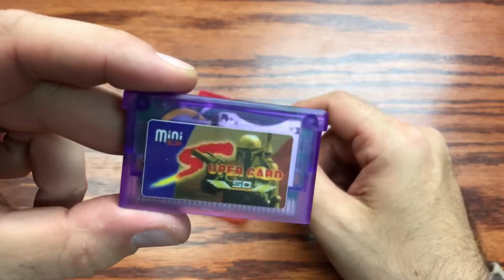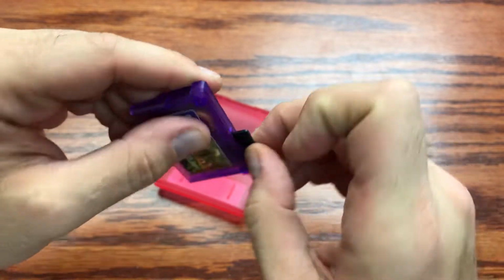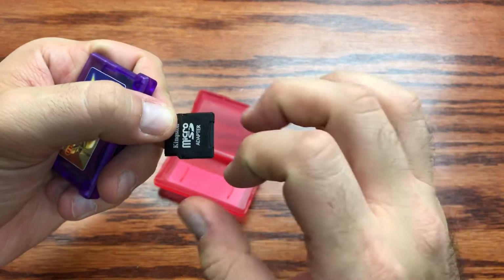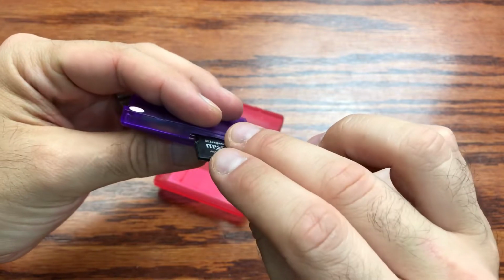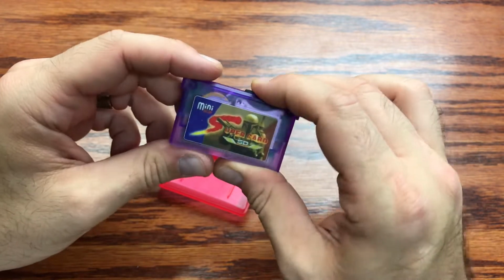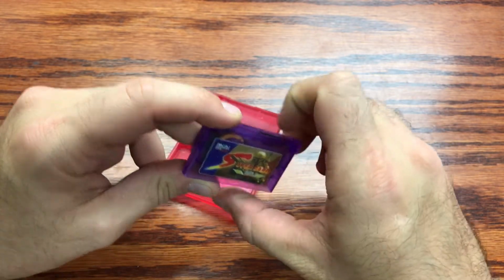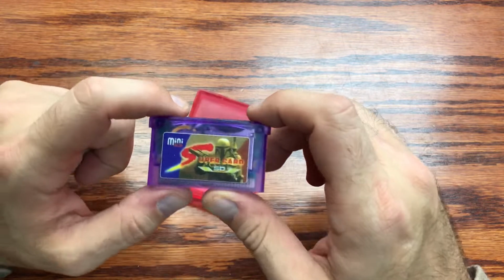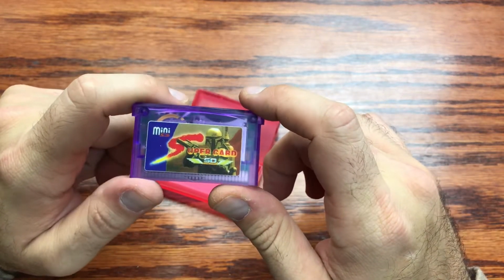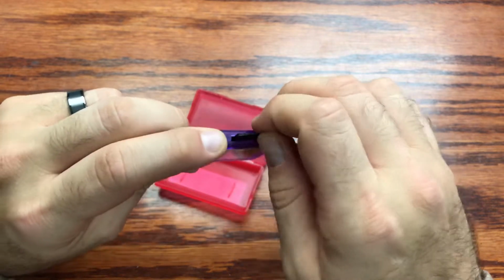So the Super Card takes mini SD cards on the top here, which you can preload up with all your, basically they're going to be GBA ROMs. Only legally, obviously. Do not use ROMs illegally. Only use the ROMs for the games that you actually have paid for. But yeah, you basically can load this up with all your ROMs.